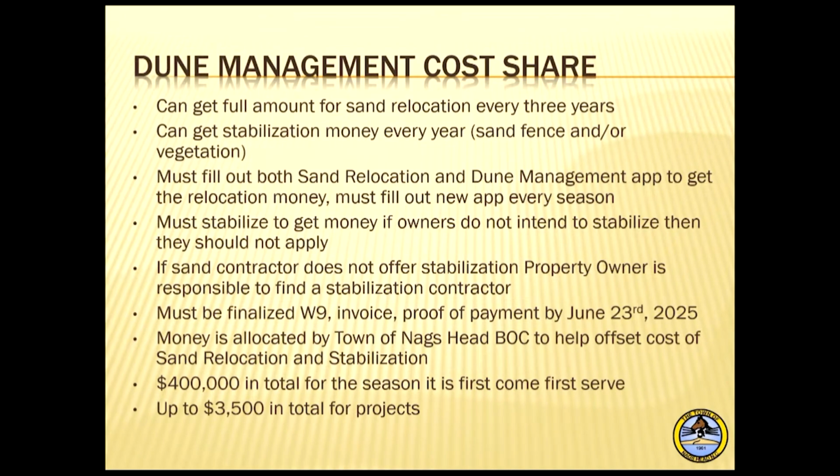So every 3 years, you can get $3,500 to cover sand relocation and stabilization. Whether you do $3,000 towards relocation, $500 towards stabilization, or $2,500 and $1,000, we just need it broken down on an invoice to see what amount is for what. So you can get that every 3 years.